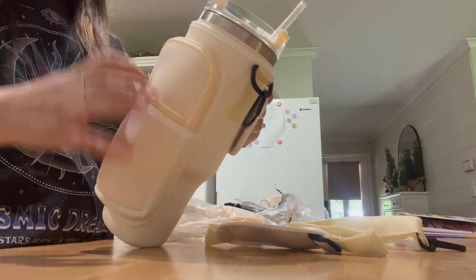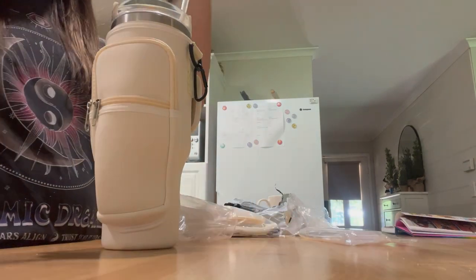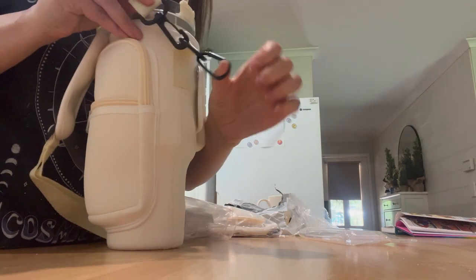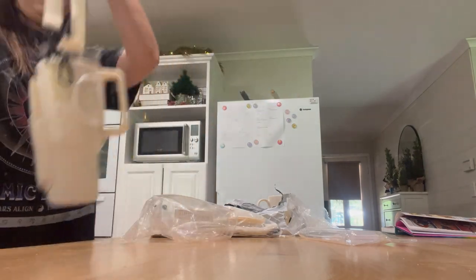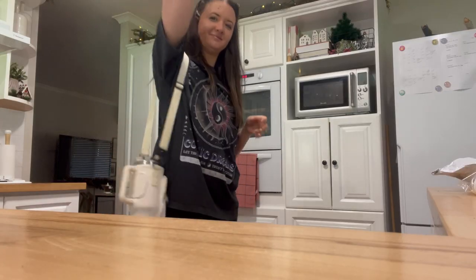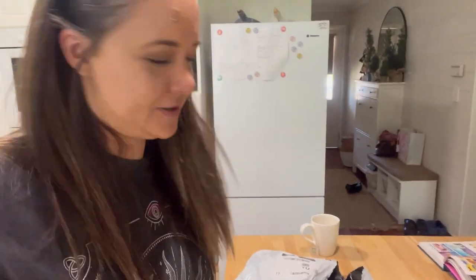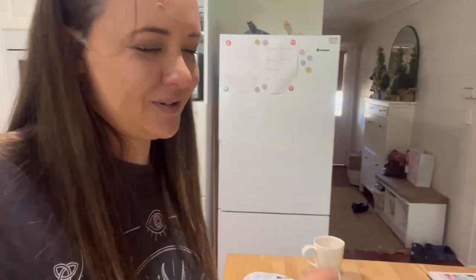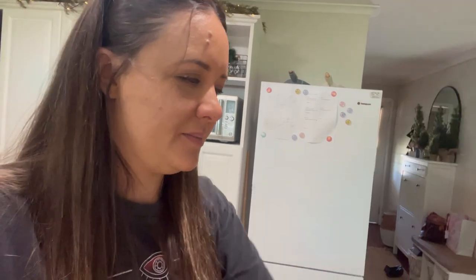What's the material called? Is it neoprene? Is that how you pronounce it? And then a strap. Oh, it even comes with a little hook for your keys or something. But look! So I got one for Taylor as well. Like I say, she's got the blue bottle, so I just got the white for her as well. I know it's dramatic to have a bag just for your drink bottle, but I love it. I truly do.